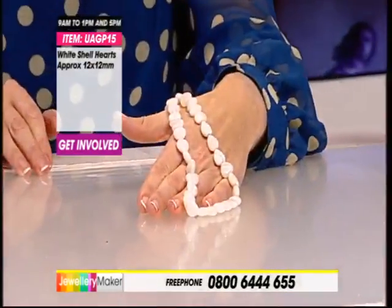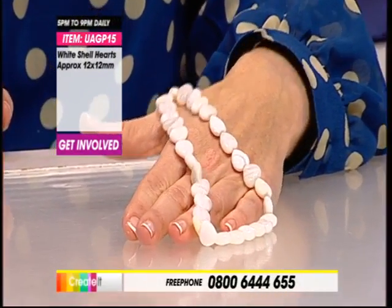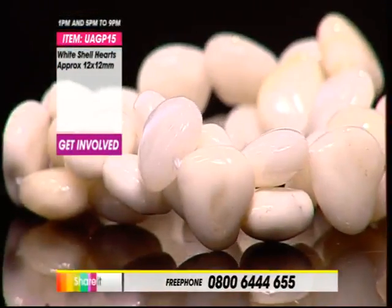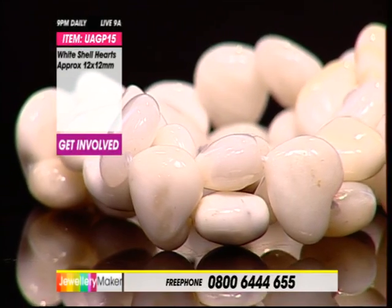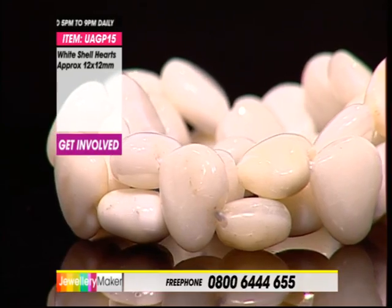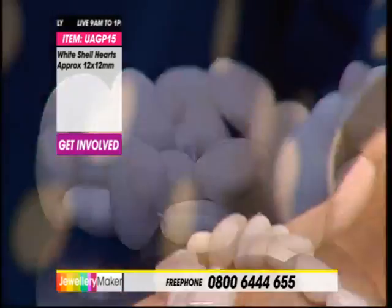UAGP15. Again, little puffy white heart earrings. Again, how many on the strand? Five. They'd be so cute, wouldn't they? 10, 15, 20, 25, 30. There's over 30 there, so 15 pairs ready to make with those antique bronze shepherd hooks you bought earlier. 300, no less, in that pack.